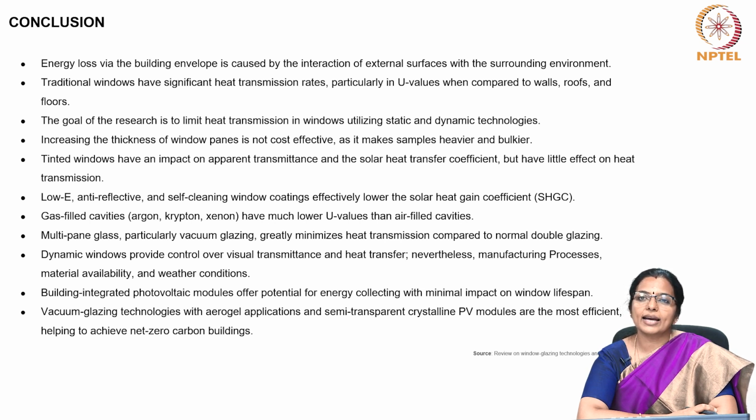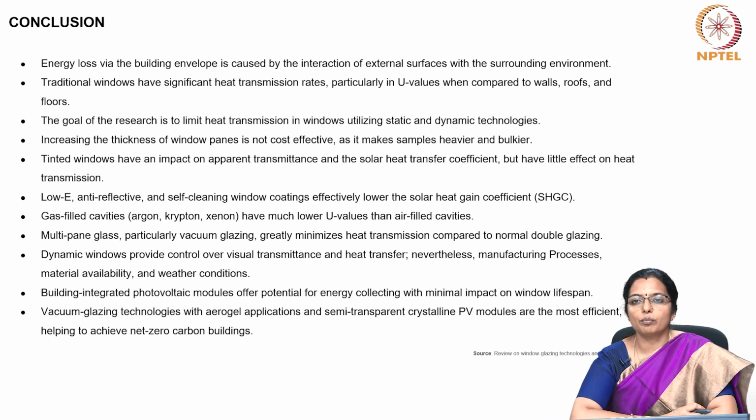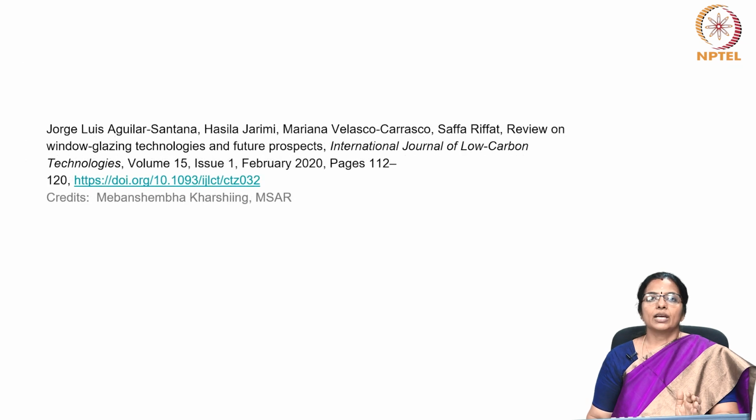Multi-pane glass, particularly vacuum glazing, greatly minimizes heat transmission compared to normal double glazing. Dynamic windows provide control over visual transmittance and heat transfer. Nevertheless, manufacturing process, market availability, and weather conditions dominate its use. Building integrated photovoltaic modules offer potential for energy collecting with minimal impact on window lifespan. Vacuum glazing technologies with aerogel applications and semi-transparent crystalline PV modules are the most efficient, helping to achieve net zero carbon buildings. So with this, we have covered high performance glazing quite extensively.